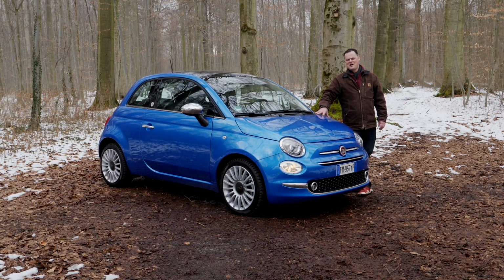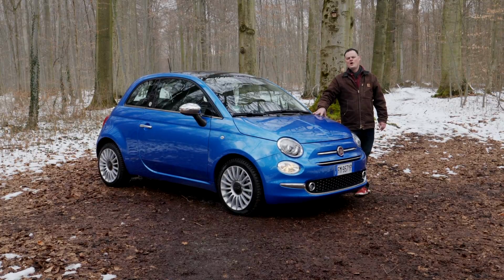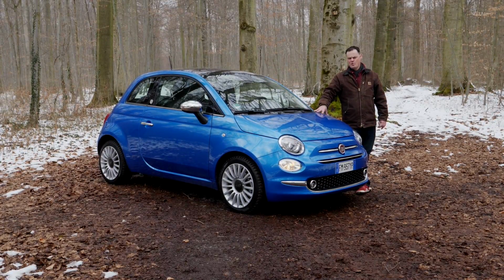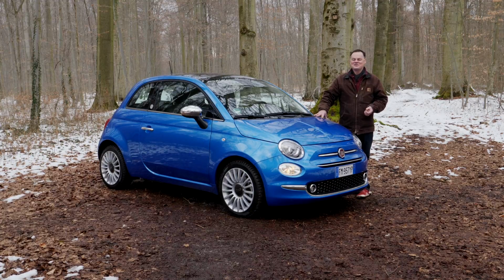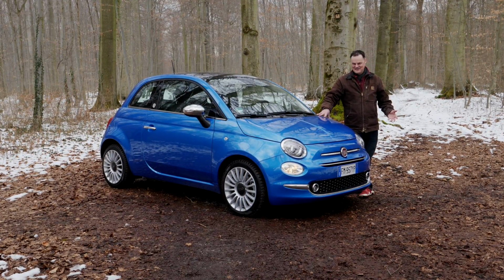So what do we think about the Fiat 500 Mirror Edition? Honestly, I've always liked the way that Fiat 500s look. The new model, even the old model. That's really a big part of our motoring history. And I think the redesign that they did in 2007 was great aesthetically.